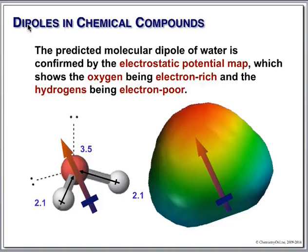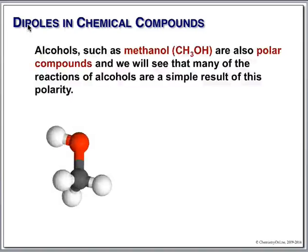But okay, let's look at an organic molecule and do the same sort of thing. Here we have methanol. We have 1 carbon and an OH. This is an alcohol. It's the organic equivalent of water. Once again, electronegativities are 2.5 and 3.5. That means that the bond here, up and down, is going to be polarized.